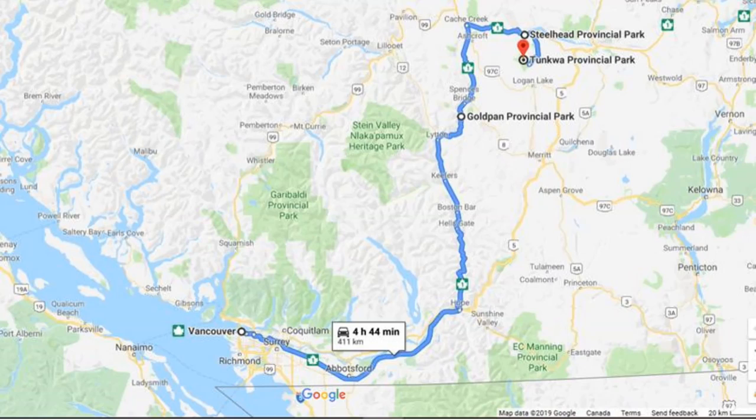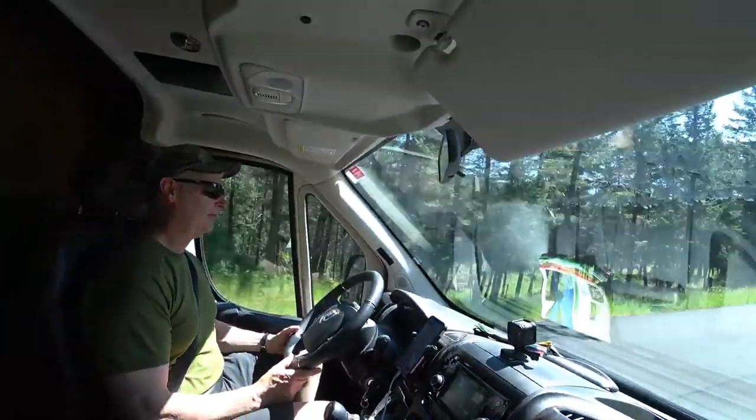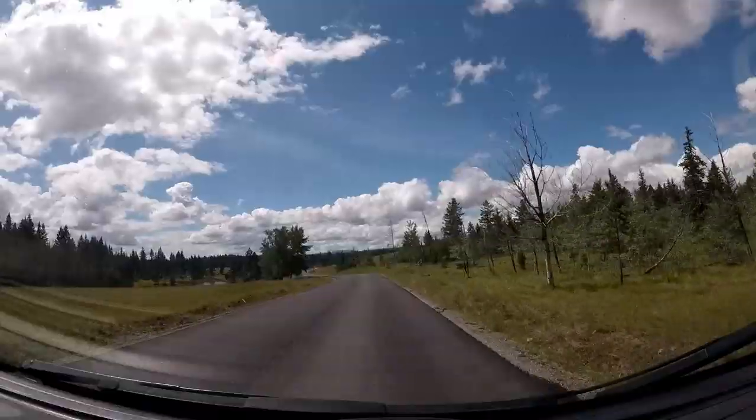On the Steelhead Provincial Park campground, so we're heading over to Tunkwa Provincial Park off Highway 1 on Tunkwa Lake Road, which we are on right now, and it's paved for 30 kilometers, and we're going about 25 kilometers in from Highway 1. Beautiful country, very different from earlier on when we were driving through desert.